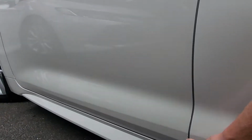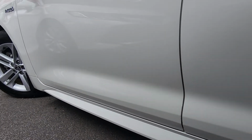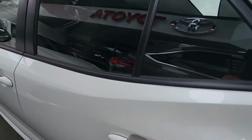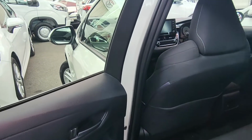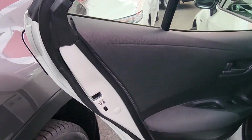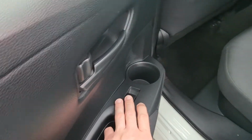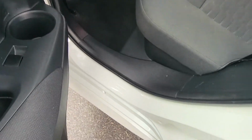I just noticed there's a little chip just there and there. I'd say it's probably caught another car or something like that, or a garage wall potentially, but they've already touched that up too. And then through the passenger side rear door, we've got some child locks on both the rear doors here too. Central locking the whole way around. Window locks, electric windows the whole way around there of course too.